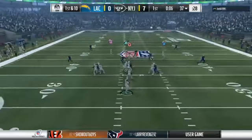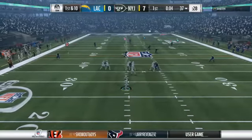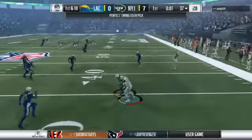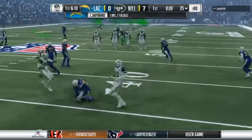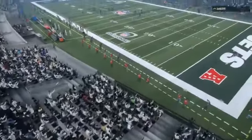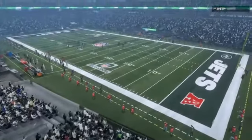Now a play fake here on first down. Airing one deep for Curse. He rifles one that's intercepted. Picked off by Casey Hayward. And his crew will take over with a football at the 35-yard line.